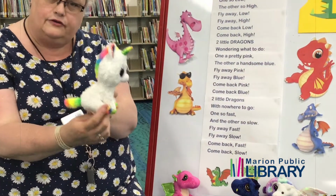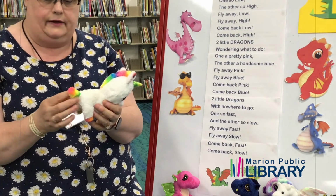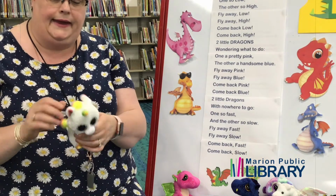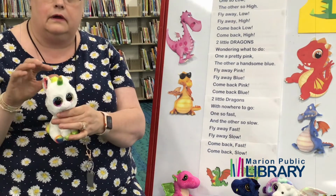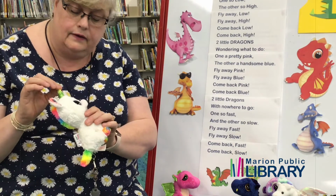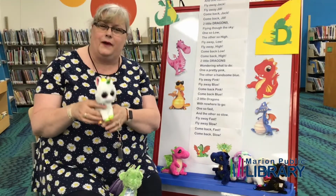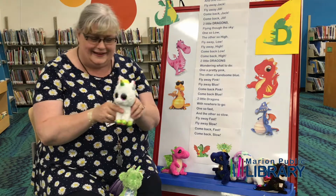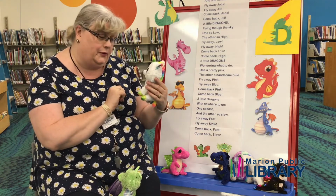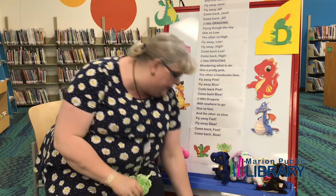Is this a dragon? Well, let's see. It has a tail, shiny hooves, a little mane, and one horn in its forehead. What is this animal? That's right. It's a unicorn. Isn't it cute? I love this unicorn. But little unicorn, since you're not a dragon, you have to go. Okay, let's put you down there.